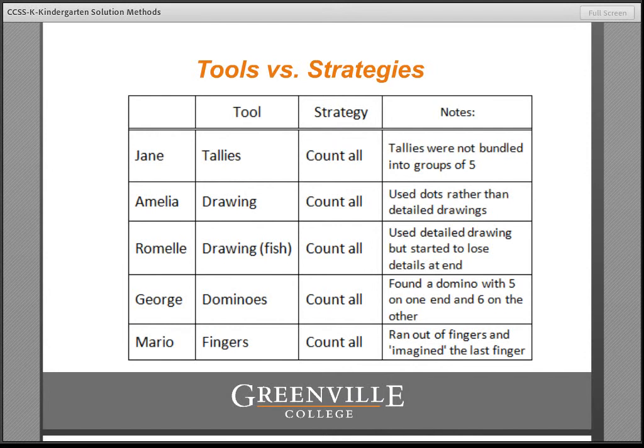As an example, I want you to imagine a small group of kindergartners who are all solving the following problem. 5 zebrafish were swimming near the coral reef. 6 clownfish joined them. Now how many fish are swimming near the coral reef? You see here some anecdotal records about what each child did to solve the problem. Notice how dramatically their tools differed, but the way in which they used the tool involved physically representing the group of 5, physically representing the group of 6, then counting them all over starting with 1. Therefore, despite the different appearances of their work, what it looked like in practice, the underlying cognitive strategy they were all using was the same.